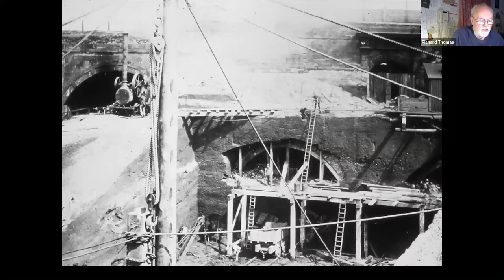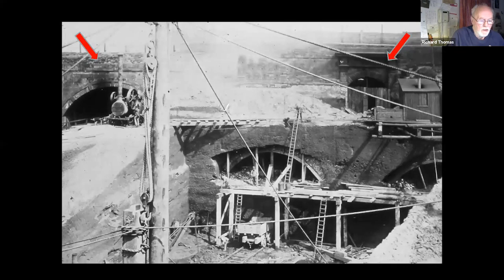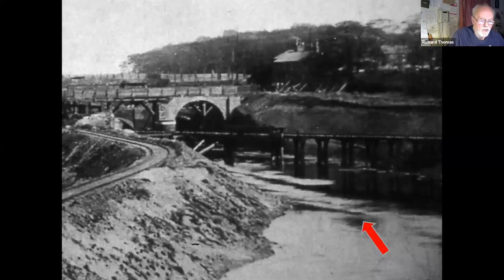But anyway, let's go back to Leader Williams's idea. The work commenced in 1886. Here's Brindley's aqueduct and that pedestrian tunnel. And here they built 2 new tunnels and then diverted the River Irwell through them.